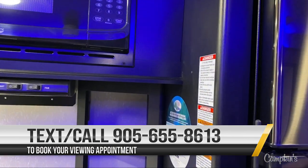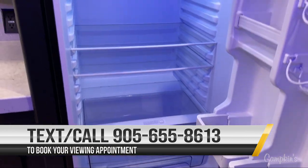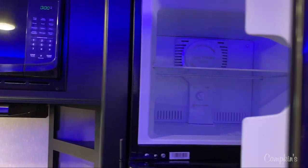There is a microwave and the fridge. Nice big fridge. This is great. I always say you're going to take everything from the fridge at home. You can fit it in here and then all the extras that you pick up on the way.